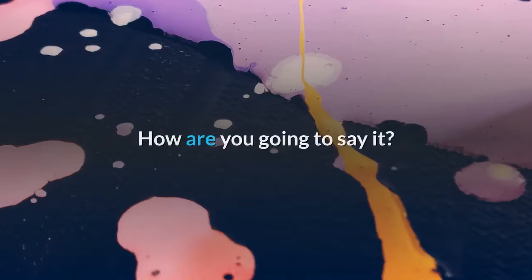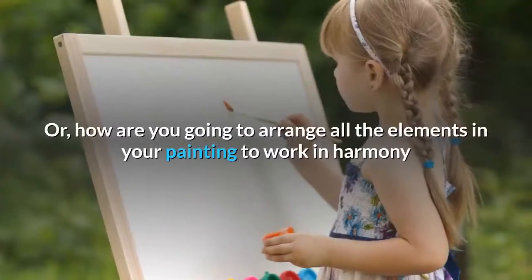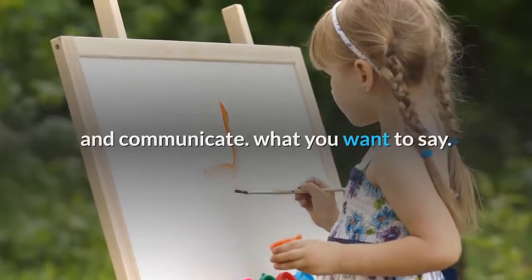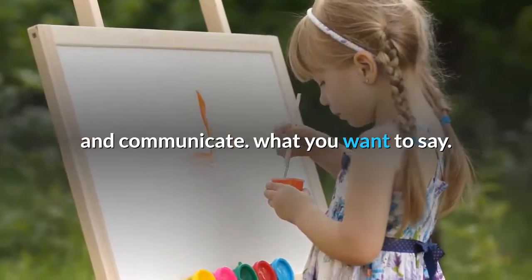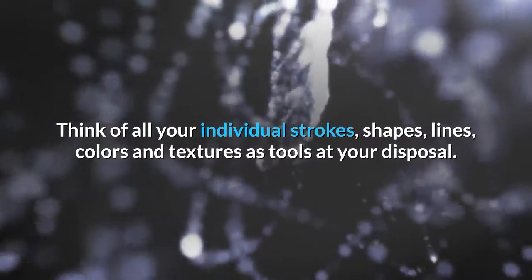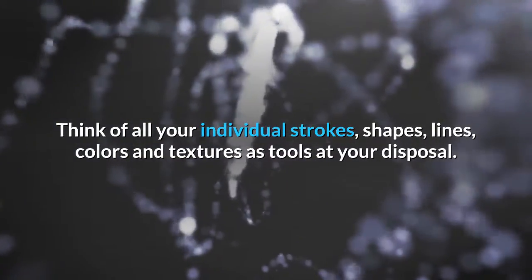How are you going to say it? Or, how are you going to arrange all the elements in your painting to work in harmony and communicate what you want to say? Think of all your individual strokes, shapes, lines, colors and textures as tools at your disposal.